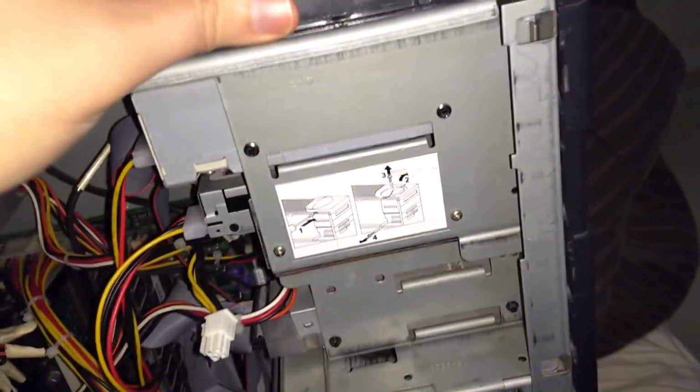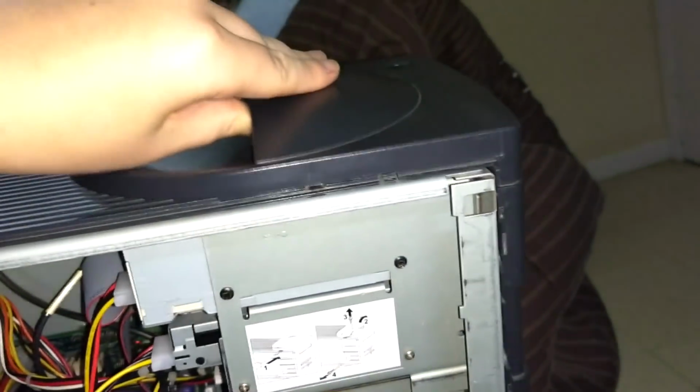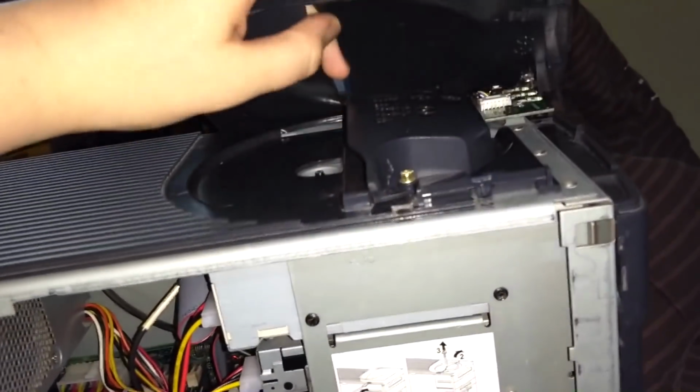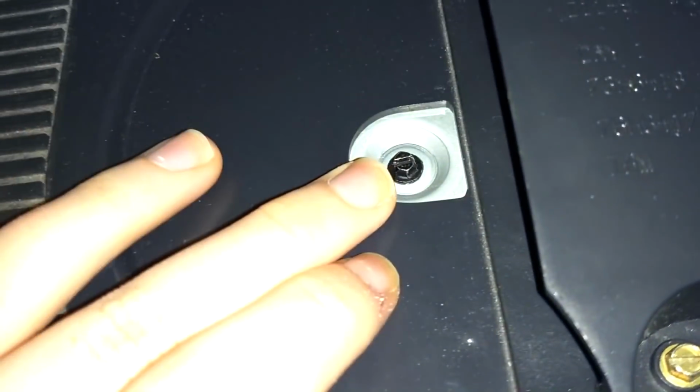And actually, I broke one of the latches that holds the handle in place. It holds in place fine when the panel is on, but it doesn't hold in place when it's off. So I can just remove it here and show you what's under that. But there's the other screw that secures the upper drive cage. And there's the board with the 3 activity LEDs and the power button.